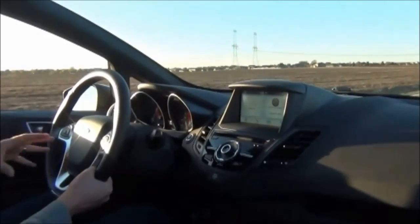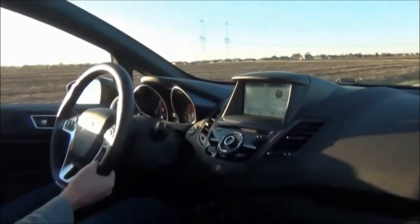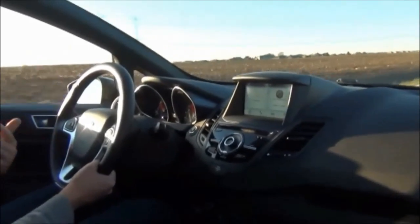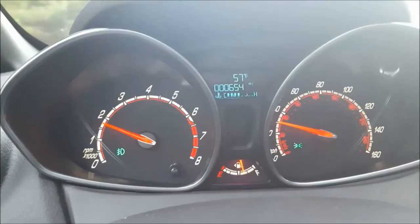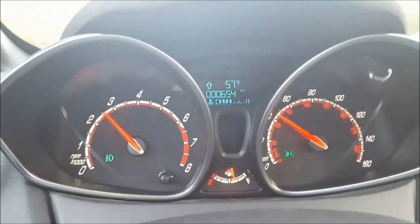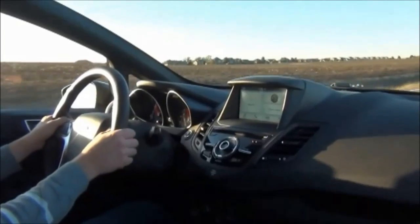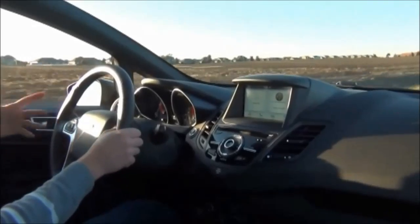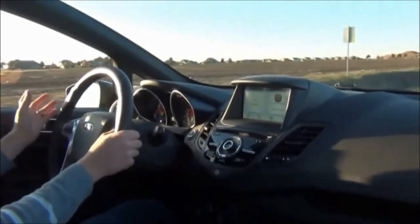So it changes depending on the throttle position. If you're driving slow, the light will come on sooner and at lower RPM, but if you're driving hard, it won't come on until much later in the rev range. So that's really cool. I like that a lot, and it's actually helped me out quite a bit driving this car. It really helps you maximize your fuel economy when you're driving normally.